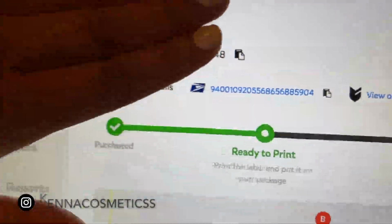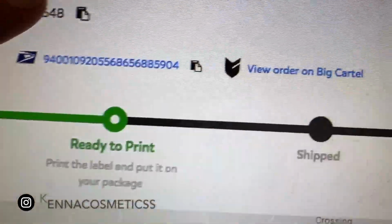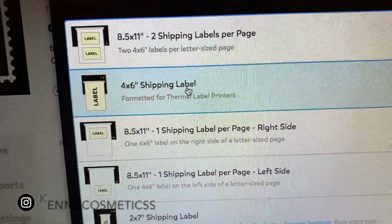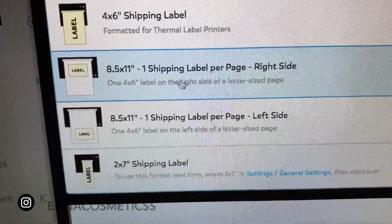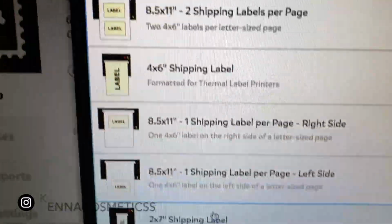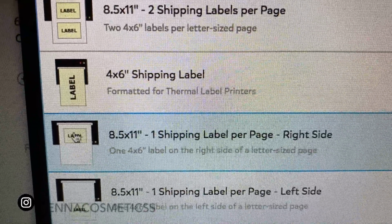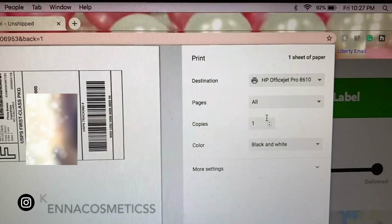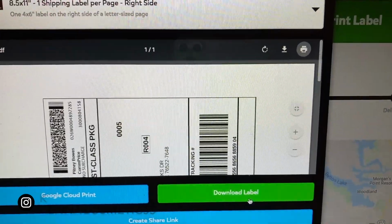As you can see, the label is ready to print, so I'm just gonna load in my printing label stickers and connect this website to my printer. Pirate Ship gives you multiple printing options for your label. They print on regular letter sized 8x11 sheets. They print only on the left side. They print only on the right side. They also do 2x7s and 4x6s for thermal printers. I want my label to be on the right side of my 8x11 sticker sheet, so that's what I chose. Now I'm just quickly connecting my laptop to my printer's Wi-Fi, and I'm gonna go ahead and click print.